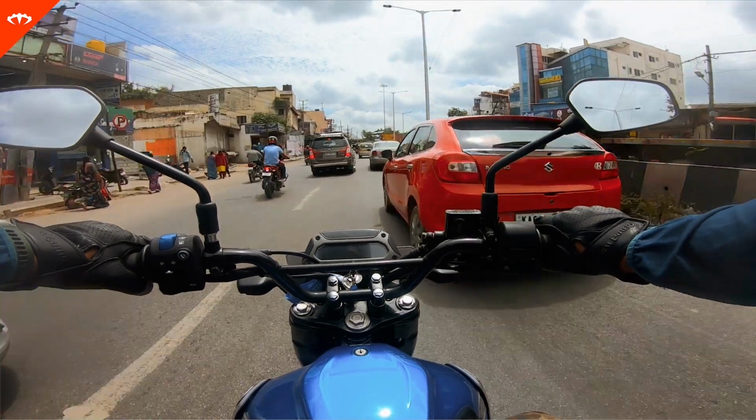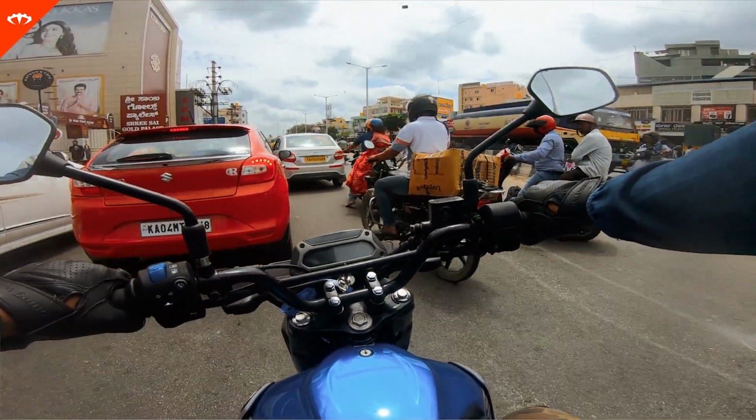So we took the bike in the city and on the highway, and it's quite comfortable. It feels light. In fact, it feels really light.